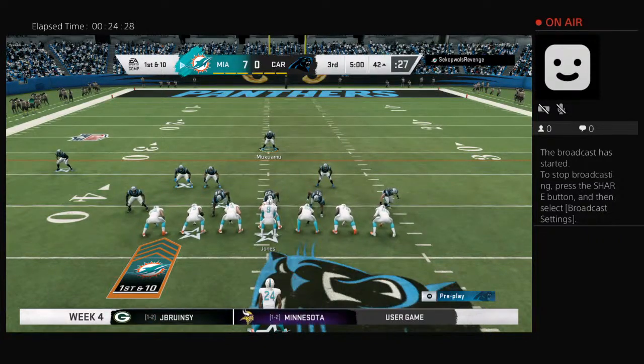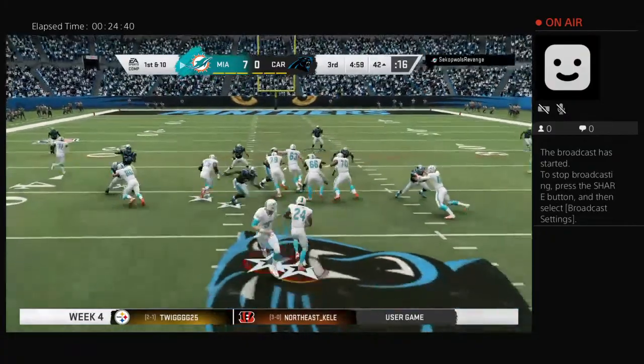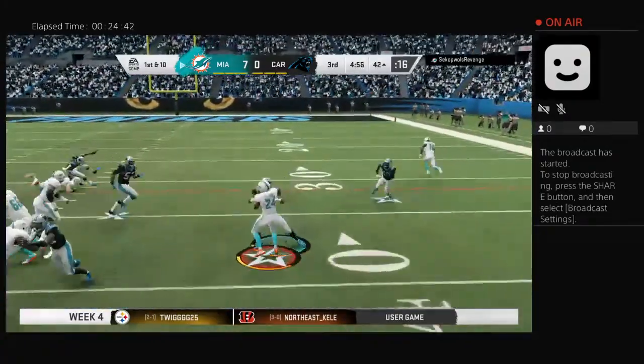Check 49, check 49. Slam. General West. No. Go. Go. On first down, Dobbins.